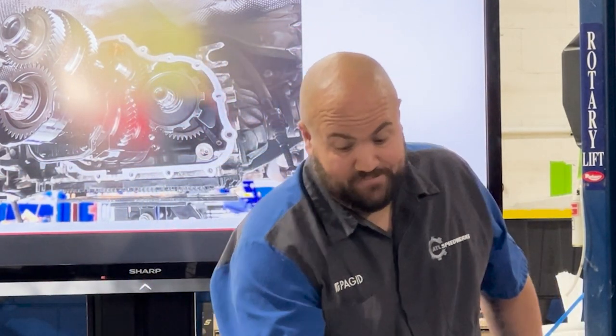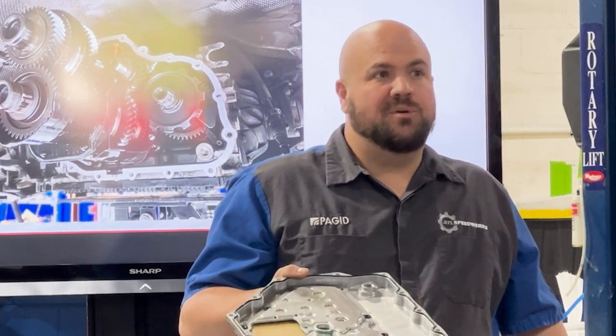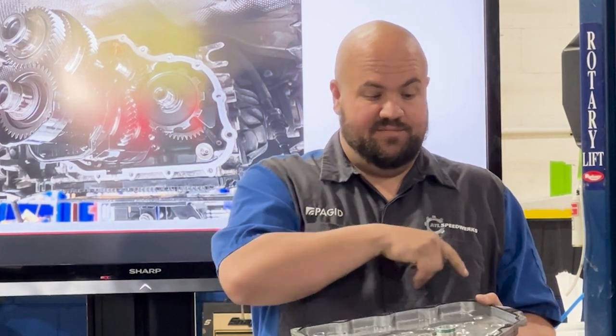So if any of you have been underneath your car and have a PDK and done your own oil service, you'll notice that you've got a plastic transmission pan. I don't use the plastic ones when I go in and do a service. We all know how expensive that pan is. And plastic is more prone to breaking than aluminum. Aluminum has better heat dissipation, and this is a serviceable pan. You buy it once, then you just change the filter in it. Makes life easier, and it's cheaper for you as a customer.